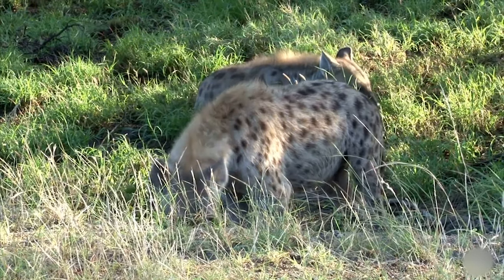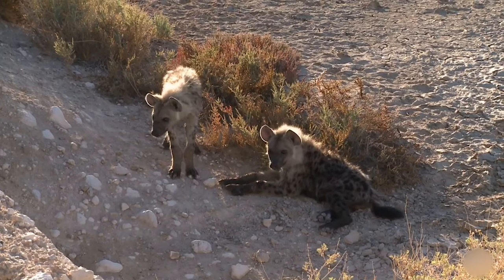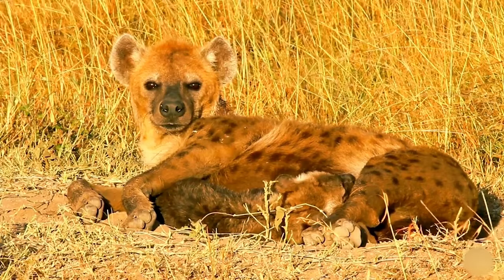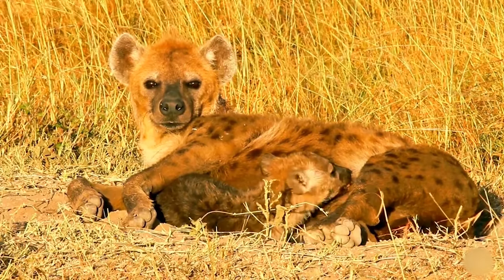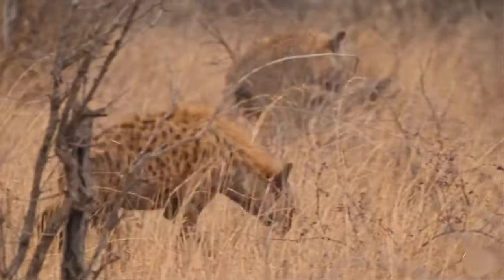The hyena is an animal that scientists consider to be the top species, with an almost perfect skill set. Even for adult predators such as lions, the success rate is about 30%, while for African hyenas, the rate is approximately 80%.